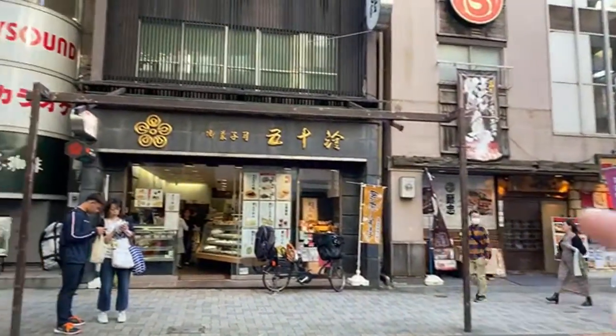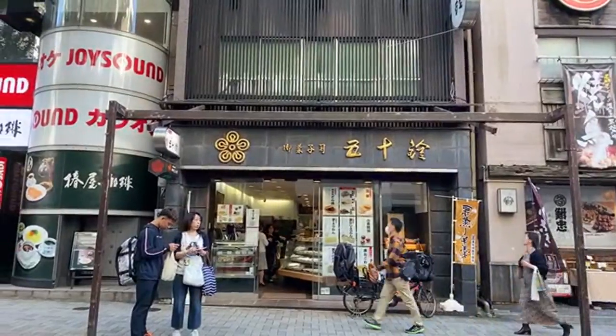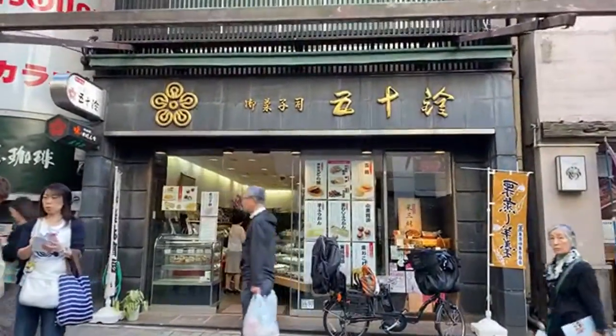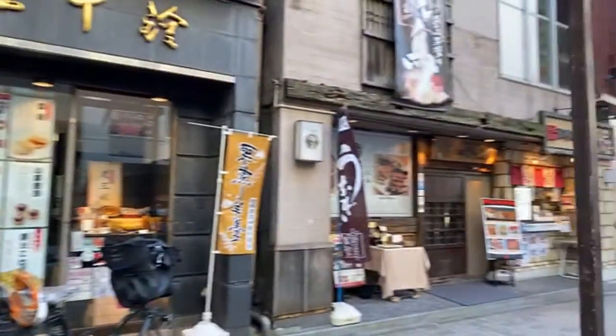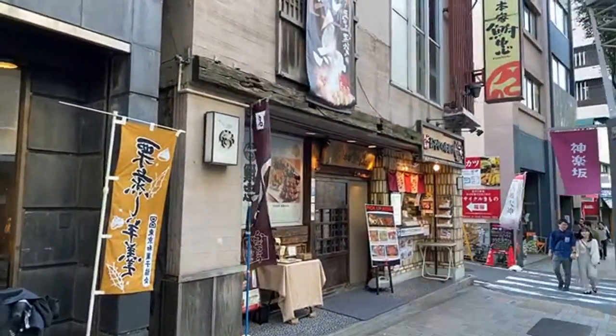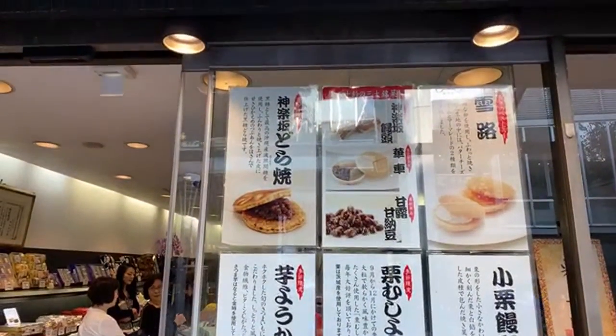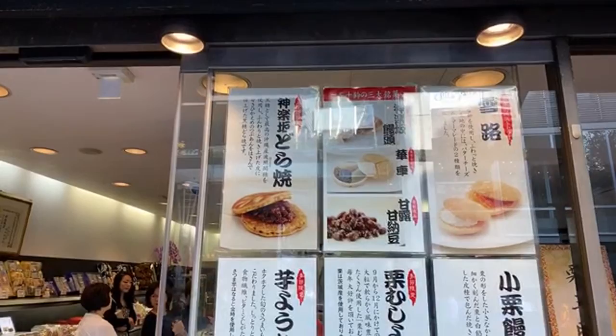There's some confection shops. There's a Japanese confection shop where it looks like they have a delicious looking dorayaki on there. And then the one next door looks like a pretty nice one, that could be a chain. Look at that. This is a Kagurazaka Dorayaki. Maybe let's see if we can try that.